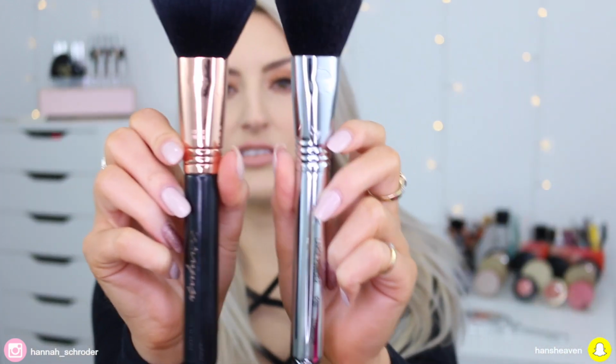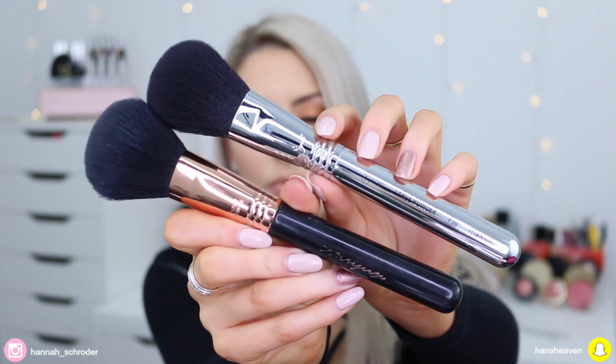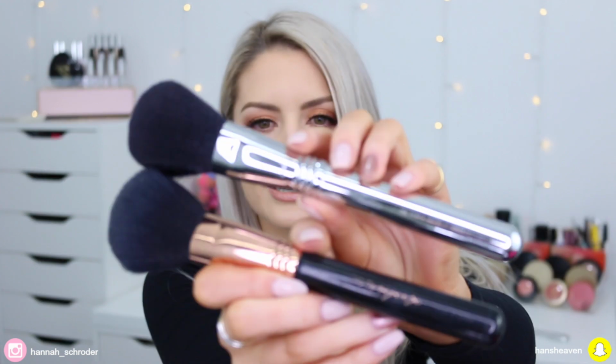So this is one of Sigma's copper powder brushes, and this is the titanium. Exact same style brush at the top, but the handles are very different. I'm so keen, so stoked. Anyway, I'll show you all the brushes in that set.